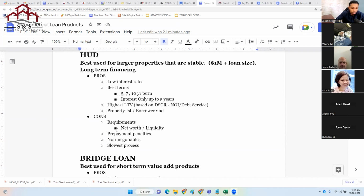And then you also have prepayment penalties. The loan product is good for when you want to stay in long term. These agencies want you to keep the loan long term. They're actually going to sell this on the secondary market, and these people want constant cash flow.